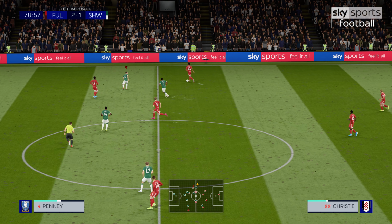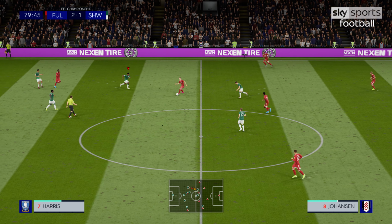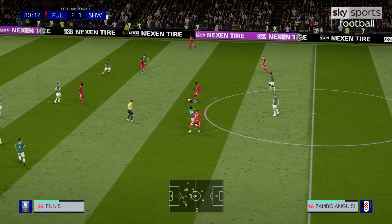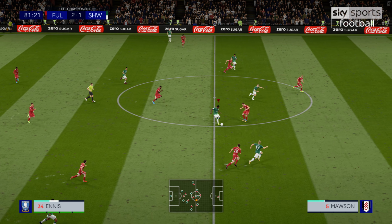They've worked so hard, the team, to be in front here. And that's been recognised by the supporters. Yeah, I think they've recognised that it has been a really good performance, but still a bit of work to do. Gives it away, straight to the opposition. Chance to go at the opposition with pace.